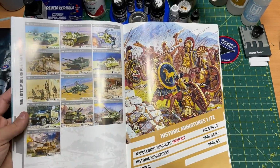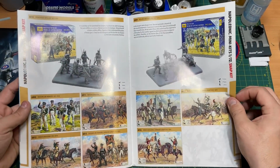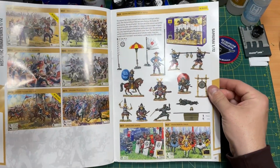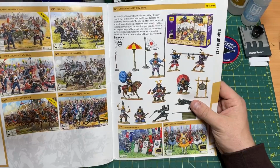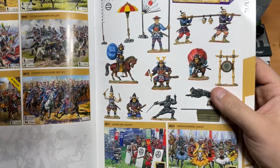Moving on through, then you go on to the historical miniatures. It's all basically figures. And then you've got your samurai headquarters. That's quite nice, actually. The samurais, look at the detail on the samurais. Quite cool, isn't it? And there you are.